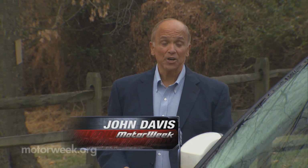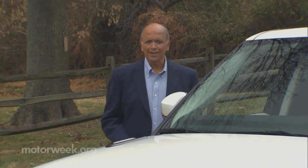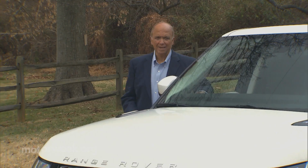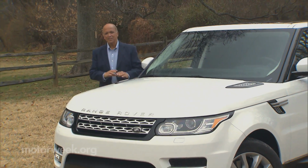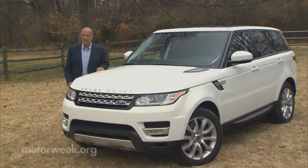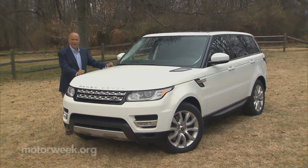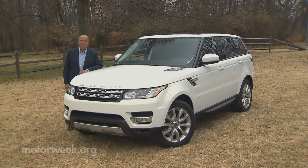With last year's near total transformation of Land Rover's Range Rover, sales for the ruggedly premium utility brand are up double digits. Indeed, November was one of their best U.S. sales months ever. Well, now they hope to spread a little of that success to their best-selling model, the Range Rover Sport. So let's see if they can keep the momentum going.